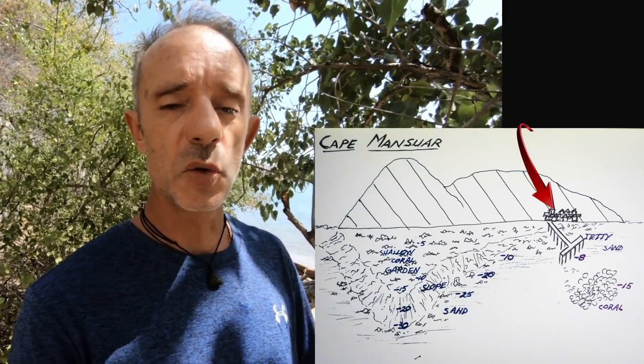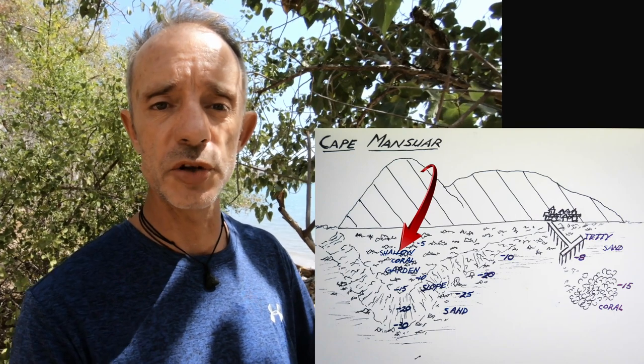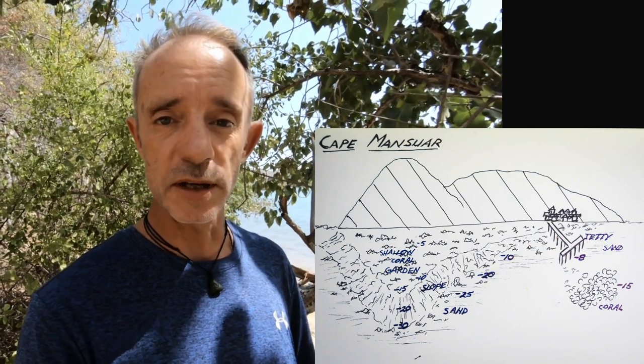And today's dive site is very close to Cape Kri, like I've mentioned before. It's actually just behind Cape Kri and it's called Cape Mansuar. And there's a little village. It's quite easy to find. It's basically just a big shallow reef area with a gentle slope down to the deep end, which leads to the village or the jetty. And the jetty is the big attraction on this dive site.